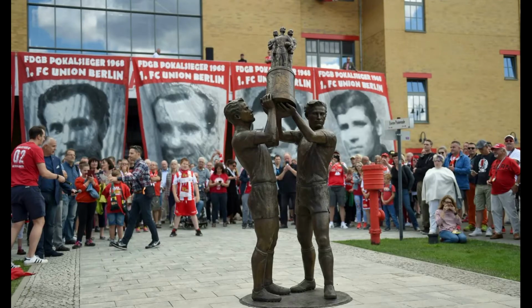And here is a picture of Union Berlin fans celebrating their East German Cup winning team of 1968. The club had been formed 2 years earlier in 1966.